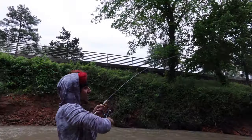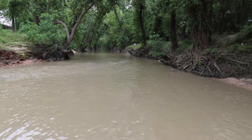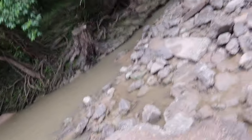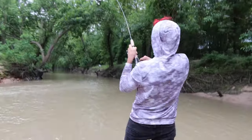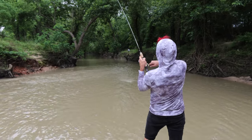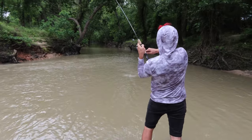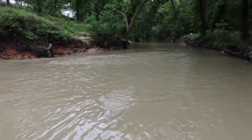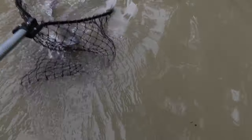I think this is a cat. Oh my God, this is a cat. Davies, get them there. Hold on. This is the cat. Yo. This is the cat. Oh my God. Yes. Oh my God.